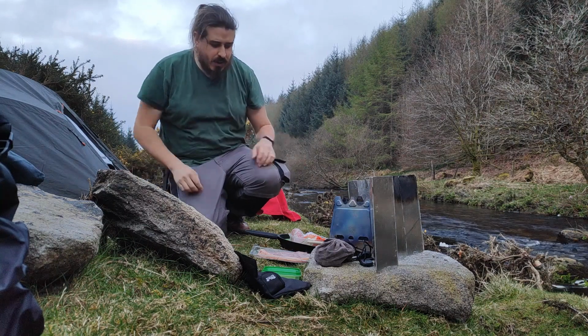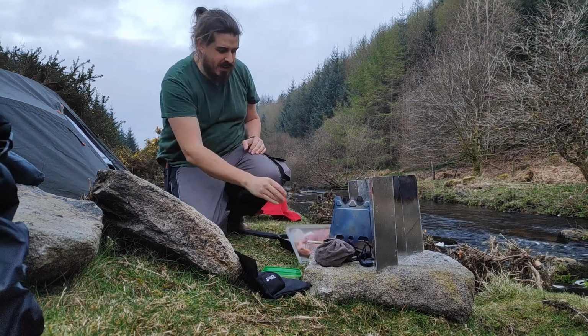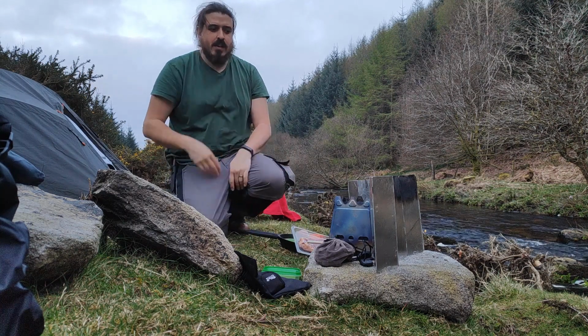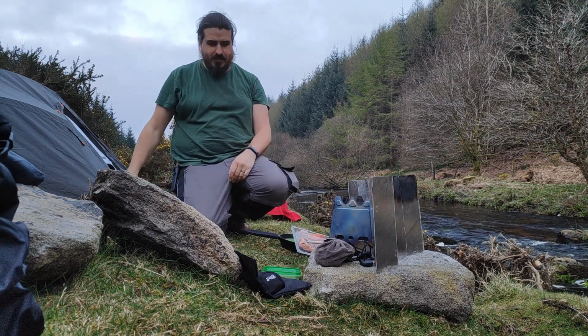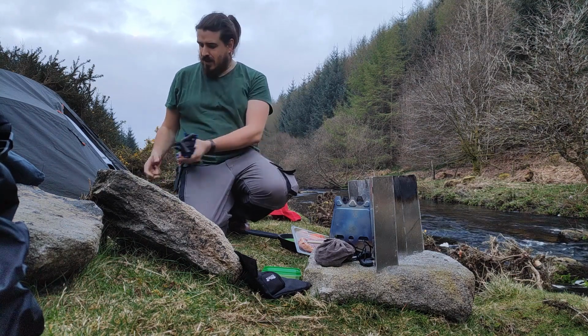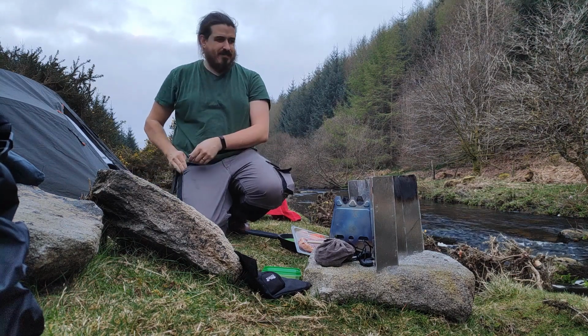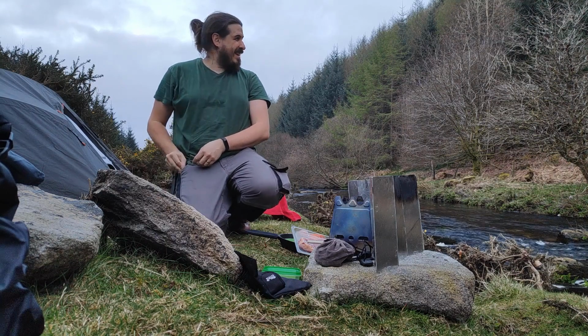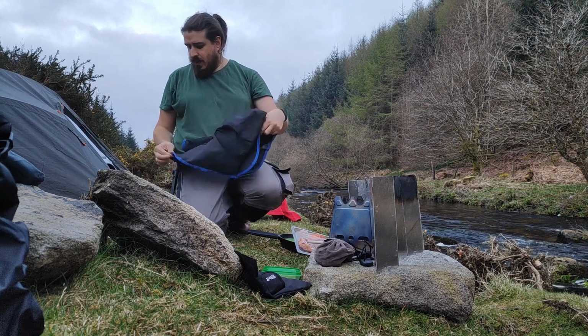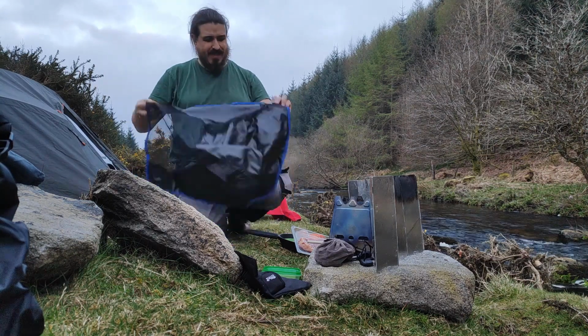On the menu tonight, steak, potatoes, onion, garlic, fried off in lard in a cast iron skillet. Nothing too fancy, fairly straightforward, fairly quick to cook. Should be great, should be fantastic. Right, let's get this chair put together.